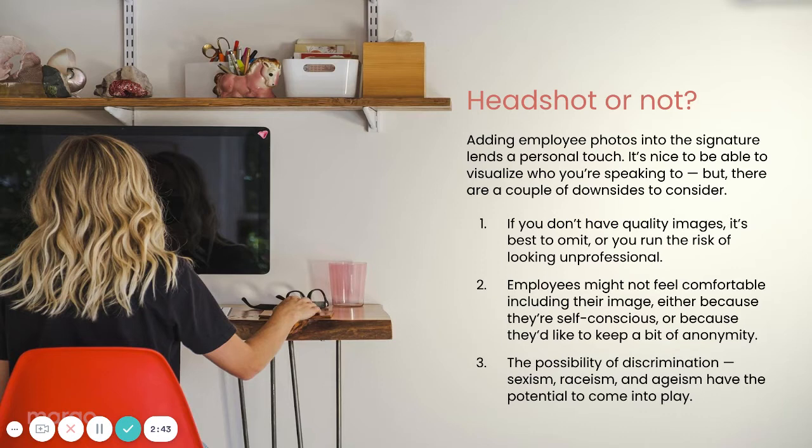And then the third thing to think about, which is never fun to talk about, is the possibility of discrimination. If your clients or customers or people seeking customer service help see what your employee looks like, they might treat them a little bit differently. This is something that we want to fight to combat, but it's something to keep in mind on whether or not to include headshots.